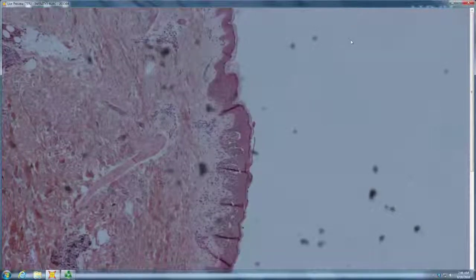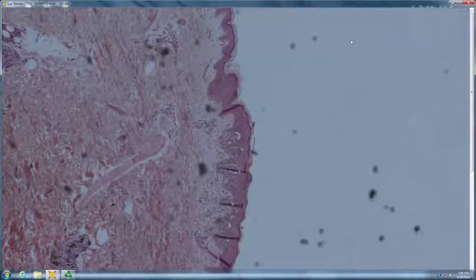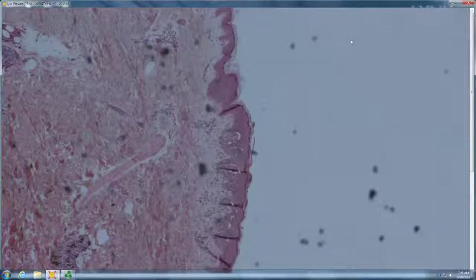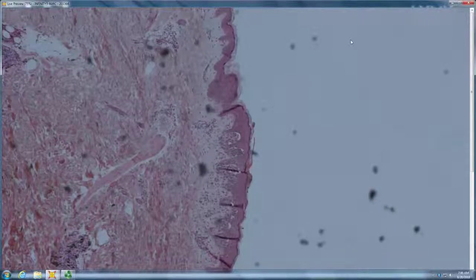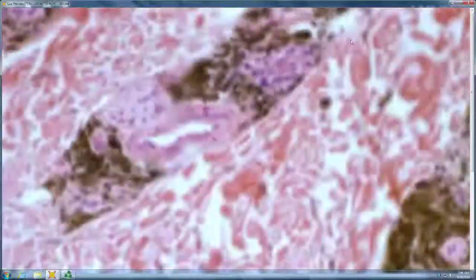They're about the same, yeah. Right? So it's small, well circumscribed, well nested. They're all oval. They're similar in size and shape. So that part certainly looks benign, right? And then you have your dermal part.